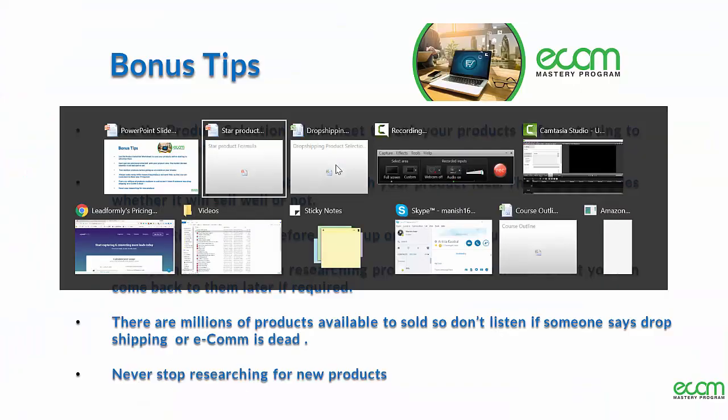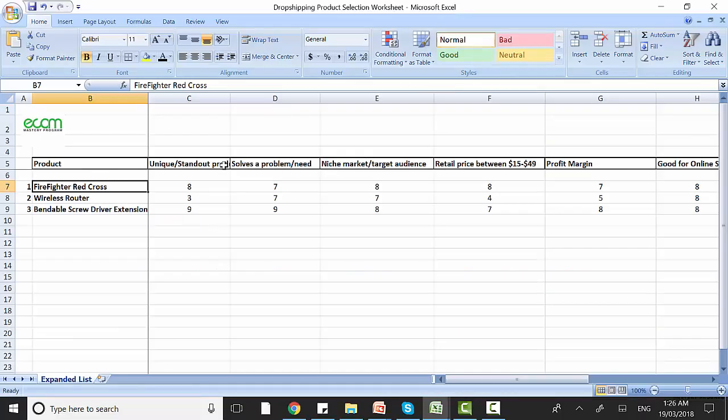So let's say I have this firefighter Red Cross product that I'm thinking of selling. If I think it is a unique product, I'll give it a high rating, which is 8. The better it is in terms of the criteria, the higher the rating I will give. Definitely a standout product, so I've given it a ranking of 8. Does it solve a problem? It doesn't exactly solve a problem, but it will make the person who's wearing it or keeping it feel good. So I scored it a good 7 as well.